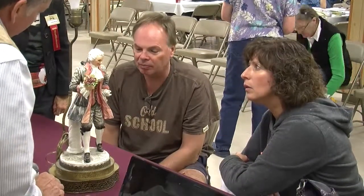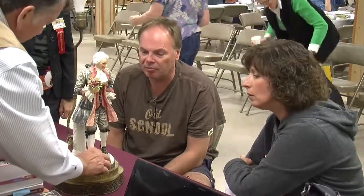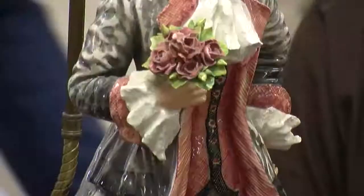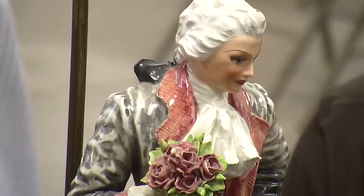It looks like somewhere along the way it has been rewired, which is always good from a safety standpoint, and it's been well taken care of. So I think, continue to do what you've done, which is keep it out of the direct sunlight, which is always helpful.